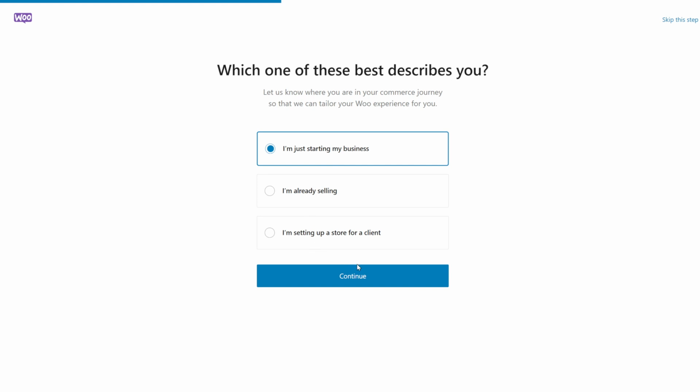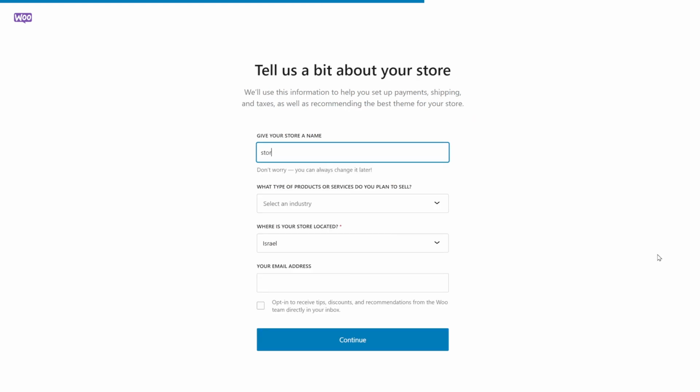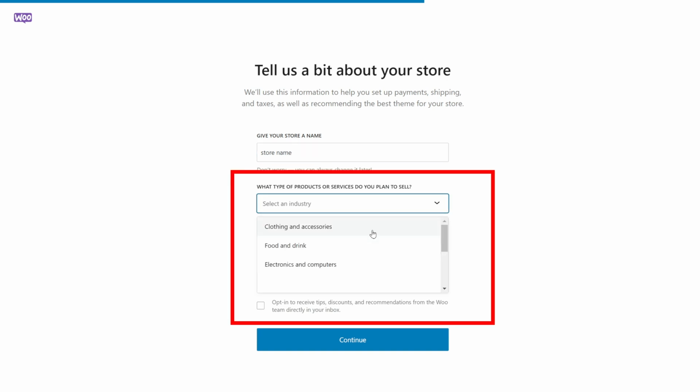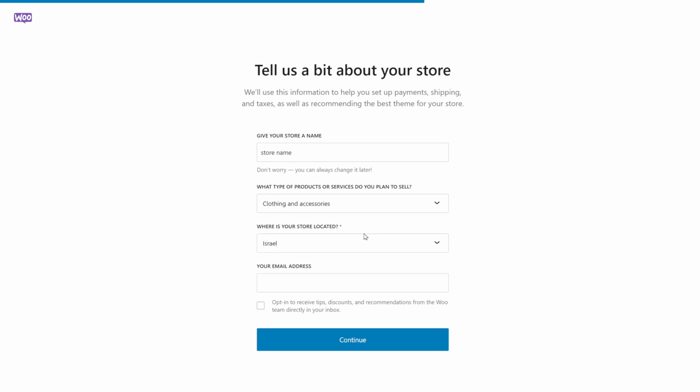Start by writing the store name. This is important if you have more than one store connected, so you can recognize it when you need to choose a store to add a product to. Then you can select the categories of the store from the list, or you can select other. I select clothing and accessories.